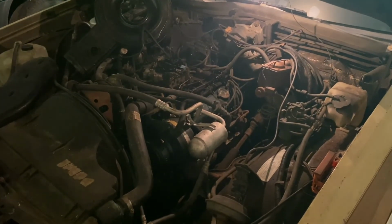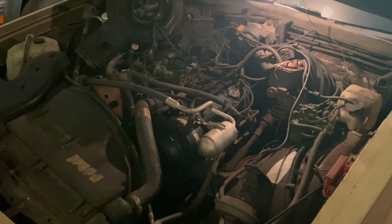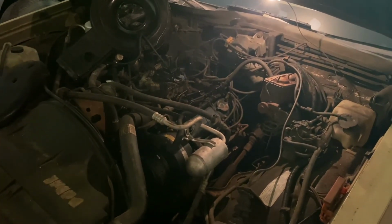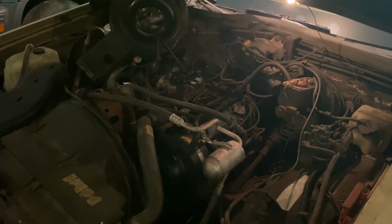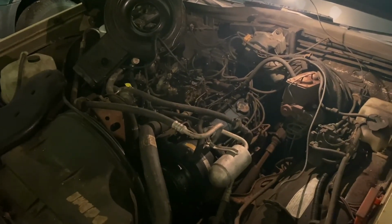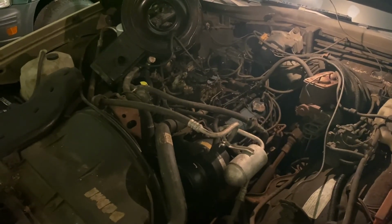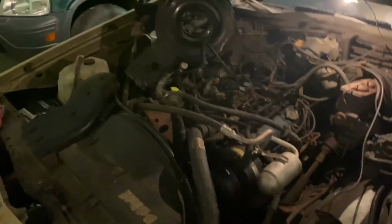Yep. It starts up. All right, it's rolling. Pop it in neutral. Oh, and there goes the fuel. All right, we've got the air compressor going. We're gonna get all the tires aired up and put it in neutral and then roll it out for the first time in over 20 years. And as you can see, it did shoot a bunch of rust out of the exhaust when we first started it up.